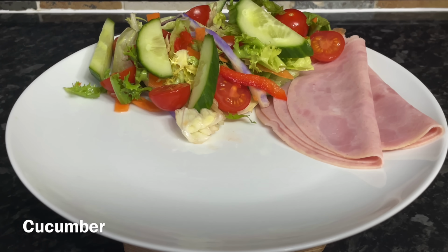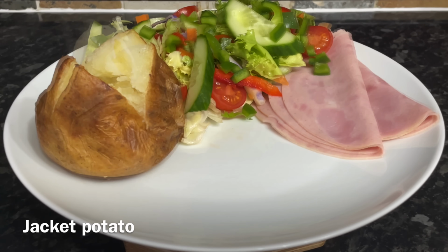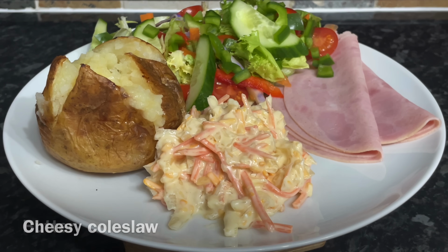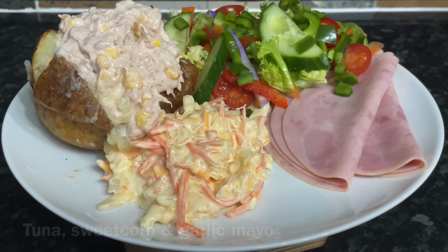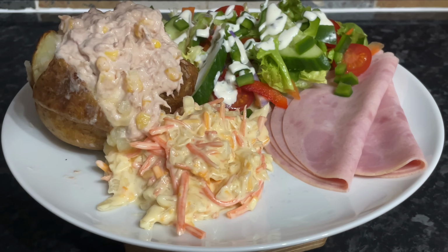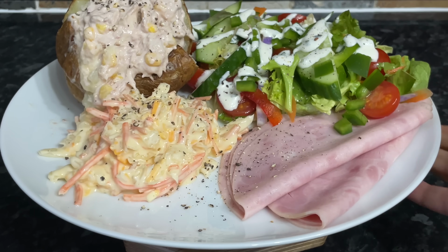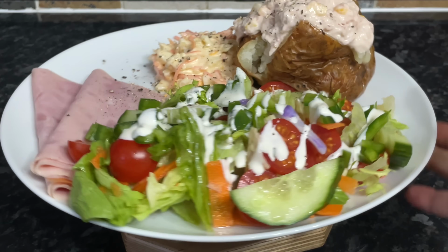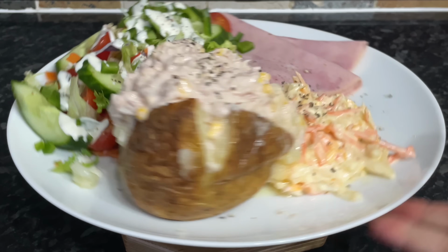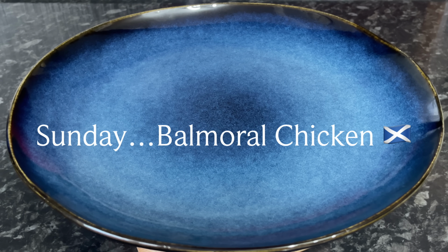I've added some peppers, tomatoes, cucumber, and then a wee bit of green pepper. That's the jacket potato with some butter, and then some cheesy coleslaw, some garlic mayo, tuna and sweet corn, just a wee bit of dressing on the salad, and some black pepper as well. And this was really nice. I do like to have this kind of thing just for a wee change, because we do have a lot of meats and stews and mince and pies, so to us that's a wee bit lighter.